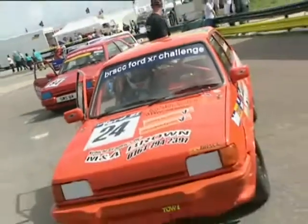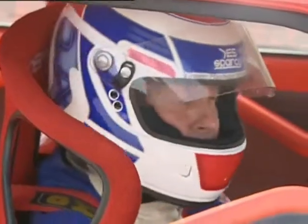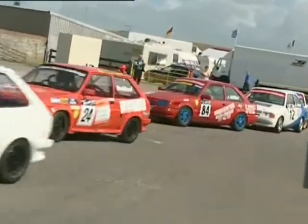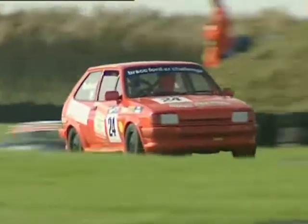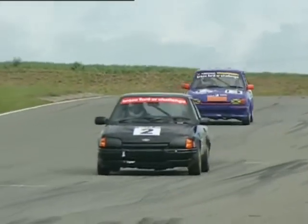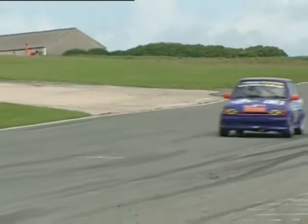In the XR Challenge, the playing field will be level this season between the twos and the threes, so warriors love the chance to go out and mix it. It does get very close, very exciting. All of our four championships are close and exciting, but the XR Challenge is perhaps more historic-based now. And it's good to see so many of those old cars still out and giving entertainment to spectators.